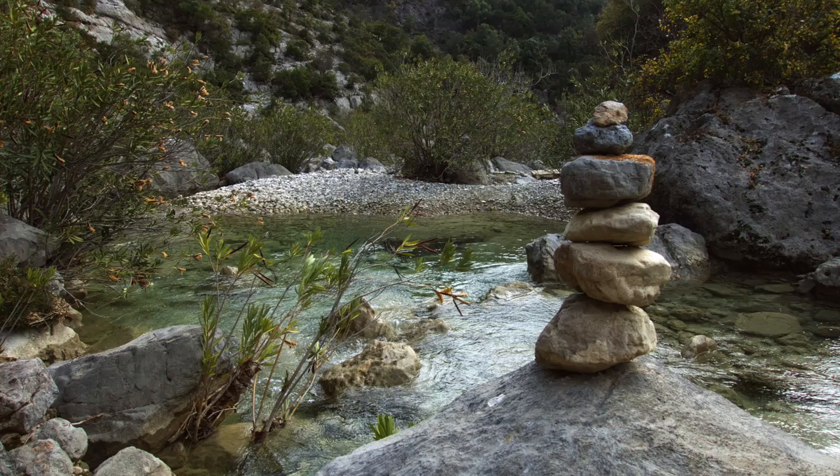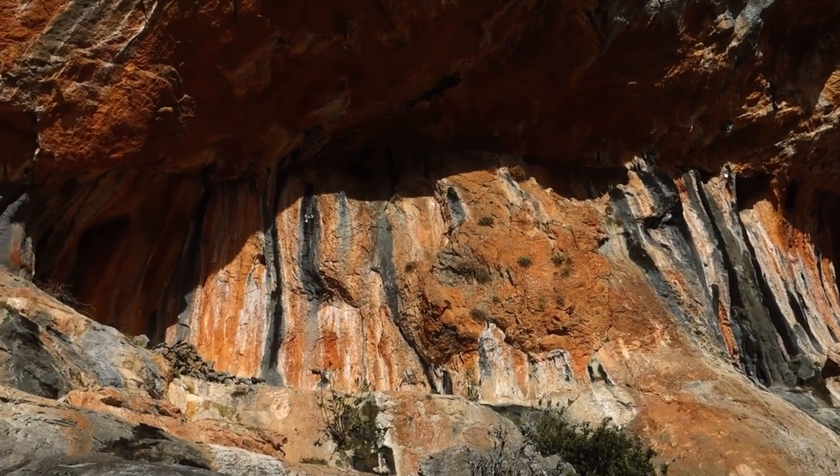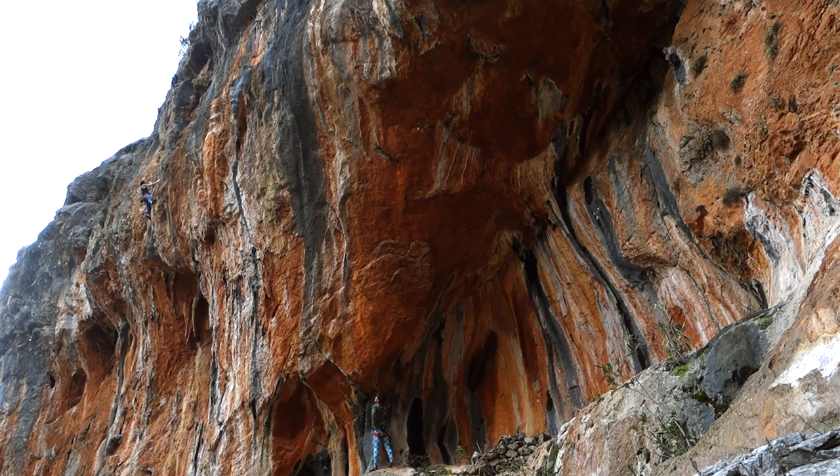The sector is not that big. You don't have a great number of routes in total, but you've got quite a variety of routes. I think you should be a little bit stronger if you want to enjoy the crag fully. I would recommend you climb at least 7B or 7B plus. Then you can try a really nice 7A plus there, and also a 7B plus, maybe a 7C, which is another great route, another 7A.